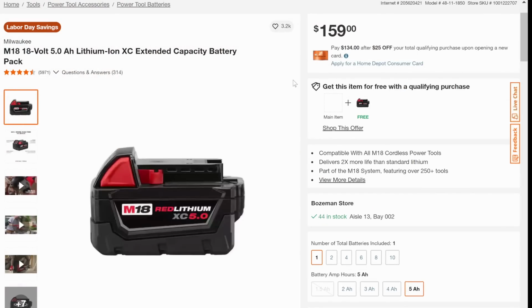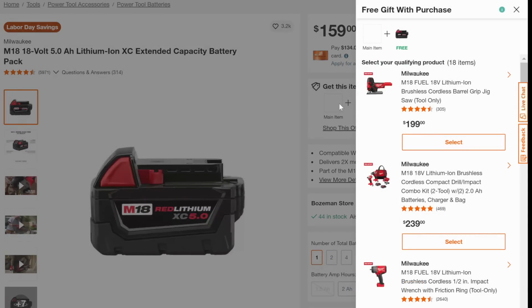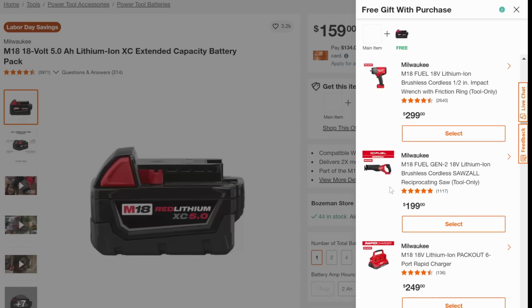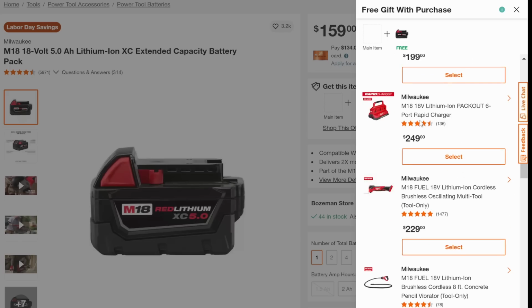All right, let's talk Milwaukee. We got the BOGO here from Milwaukee. Buy this battery for $159. Milwaukee batteries ain't cheap. And then you're going to get your choice of free tools. We got the Fuel jigsaw. We got the combo drill driver and impact. We've got the impact wrench. Again, the Fuel. We got the Fuel recip saw. We got the 6-port charger.